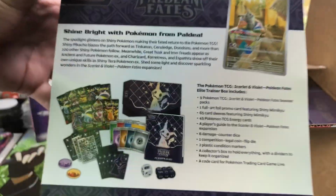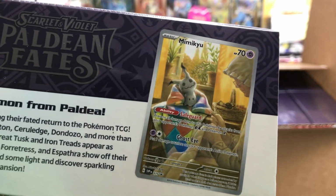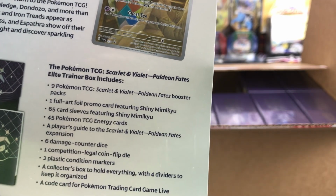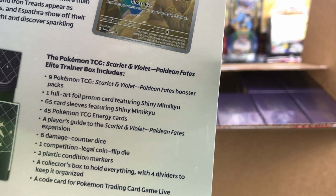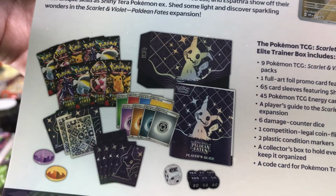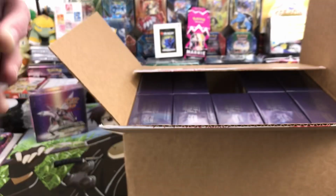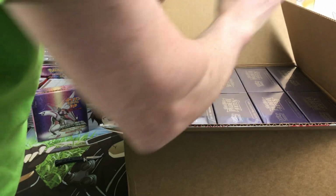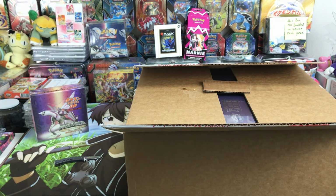Anyway, here's what's inside of it. Here's what it says. There's Mimikyu there. Here's the stuff you get. Packs, promo stuff, sleeves, energy cards, some dice, a whole bunch of crap. Markers. As you can see, there's what you get. There's a photo of it. So for $38, it's a pretty good price. So I bought some of these as an investment, like always. And now I will get to the big item.